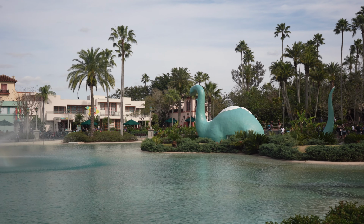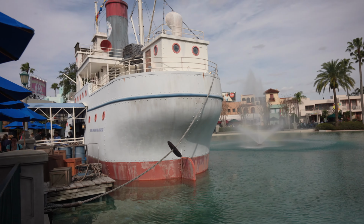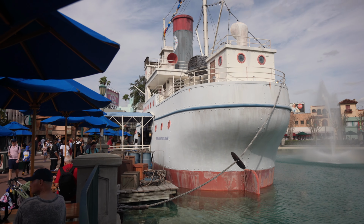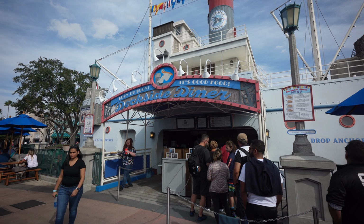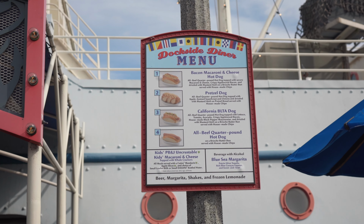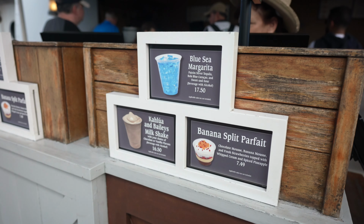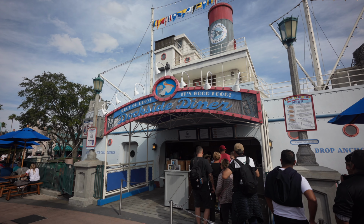From across Echo Lake, there's Gertie over there in the distance. We come across to this behemoth structure, and this is the Dockside Diner. So the Dockside Diner's menu has changed over the years. The most recent iteration, they're doing different kinds of hot dogs. Now, I haven't had one of these. Maybe this is going to have to be snack number one because they've got a bacon, macaroni, and cheese hot dog. Sounds pretty interesting.